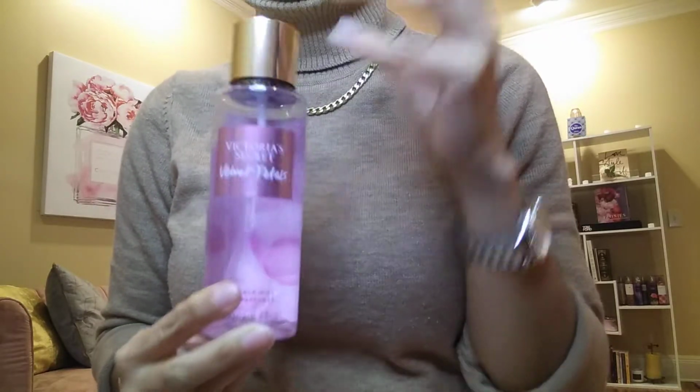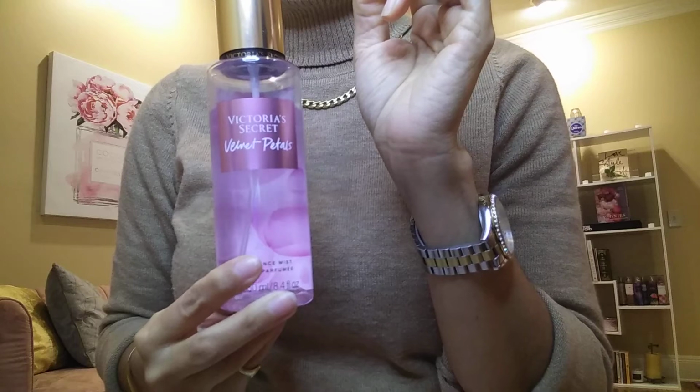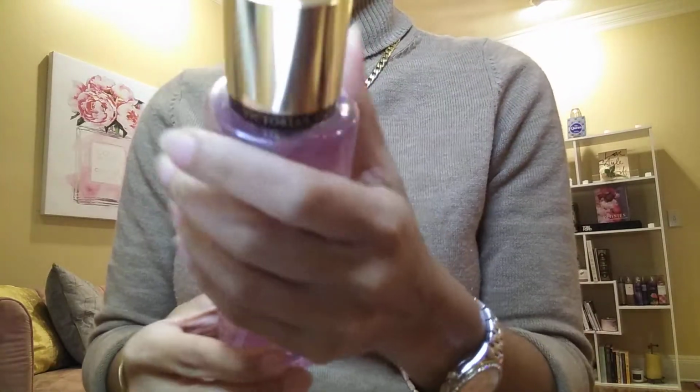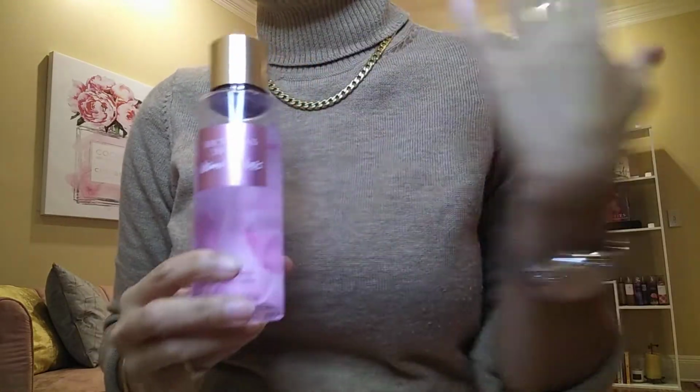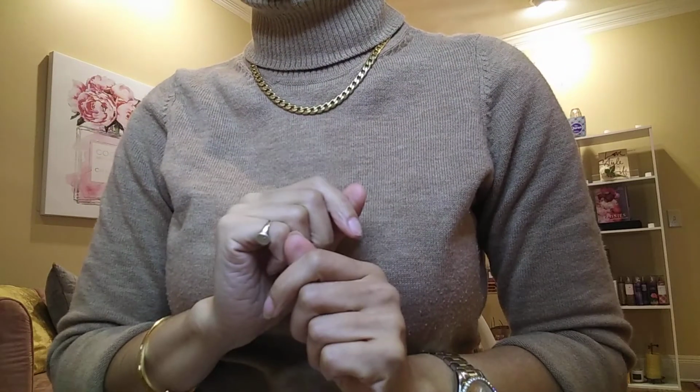Yeah, so this is a really pretty, like literally the characterization of what a pretty scent would smell like. And it's a slightly almondy smell. It is floral, and it was just a really nice base to have on my body. So you go in with Velvet Petals from the top of your neck all the way down to your toes. And yes, I spray mist on my toes and my ankles and the tops of my feet.